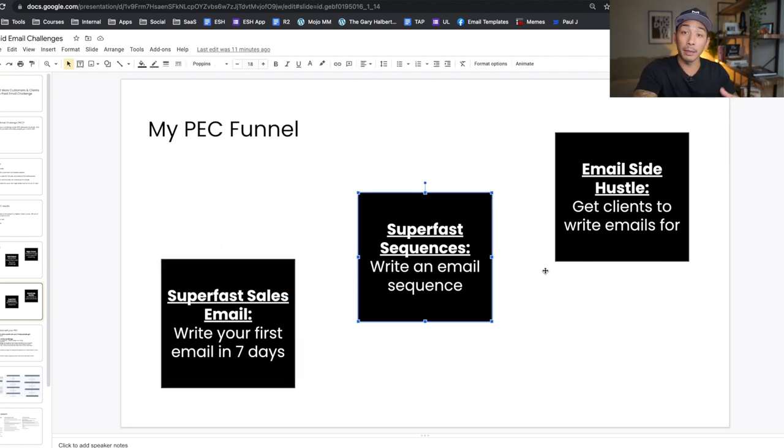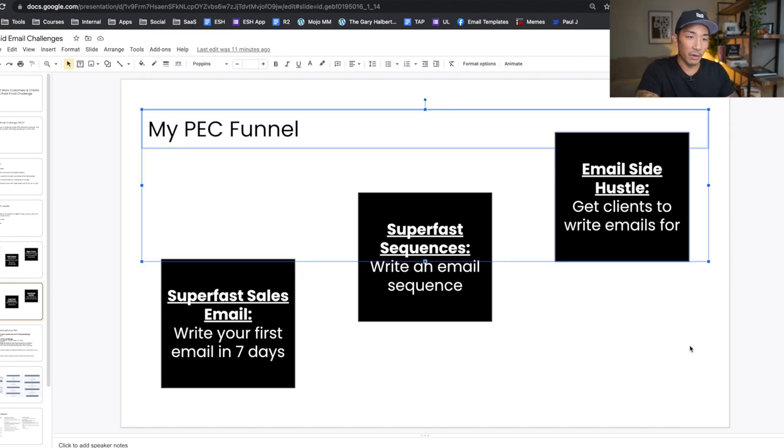Oh, now I want to learn how to get clients and get paid to write for clients, to take these skills that I learned in the challenge and the sequences course and learn how to get clients around that. And that's where the email side hustle program comes in. Okay, so very simple funnel.